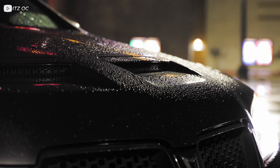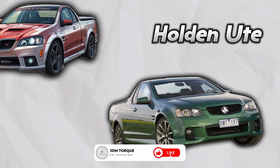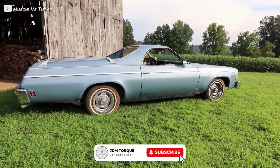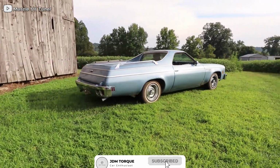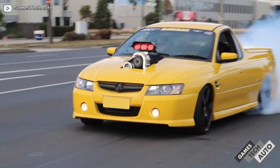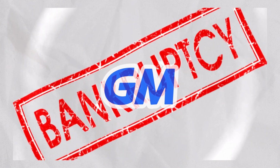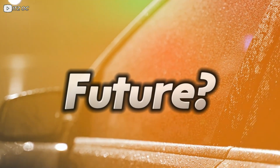Pontiac wasn't done dreaming. They had wild plans. A G8 sport truck, basically a Holden Ute, and a sport wagon variant. Think El Camino 2.0 meets modern power. It would have been insane. A Corvette-powered pickup coupe? That's JDM-level madness. But the 2008 financial crisis killed all of it. GM went bankrupt. Pontiac was axed. And the G8's potential future? Gone before it had a chance to prove itself.